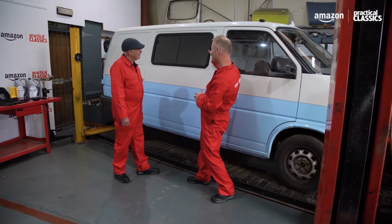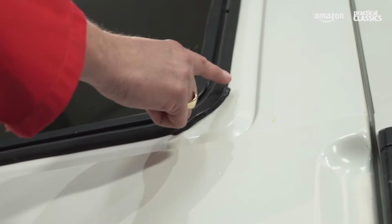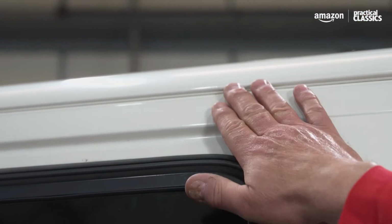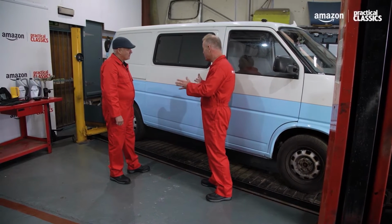Yeah. Obviously this used to be a panel van, so it's got aftermarket windows. There's a few issues there. Yeah, this needs tidying up here, doesn't it? Yeah, a bit of silicone sealant in there needs doing. And then up on the roof line, you can just see there's a tiny bit of surface rust. We might need to blow that in. And yeah, but apart from that, I think it's pretty much okay.